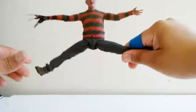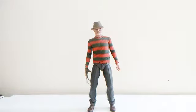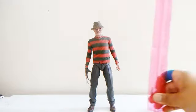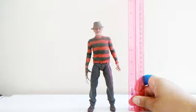He can open his legs this much, kick a lot from the front, but only a little bit from the back. Bending the knees and some swivel here and some ankle articulation and a little bit of swivel. Now for comparing size, but first let's see how tall this guy stands. He stands just exactly 7 inches tall.